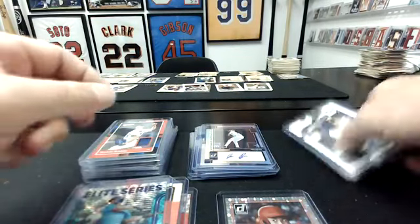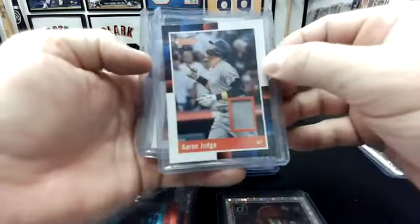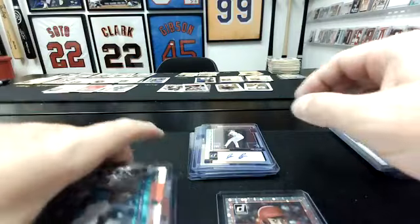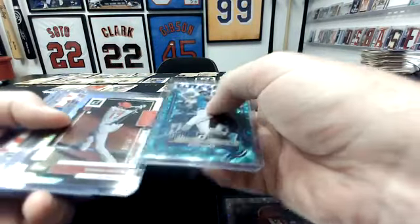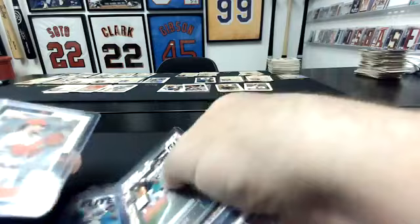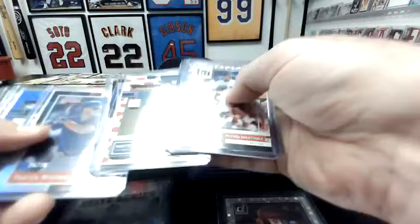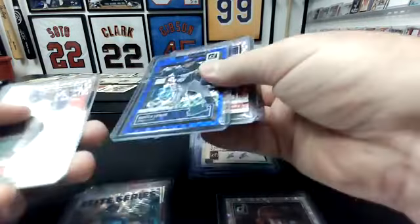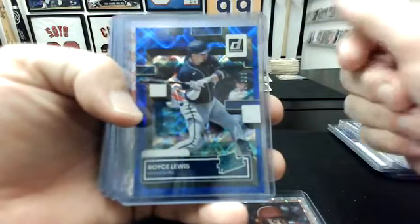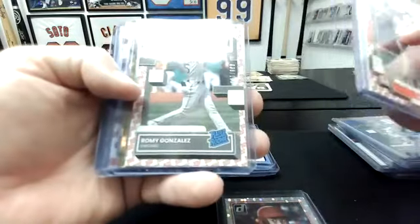So on the unnumbered base Wander Watch, two of them. Relics, Aaron Judge, Jordan Alvarez, Tatis, and a Walker Buehler red to 99. Let's see. All right. Royce Lewis to 249. We had a bunch that were over 100, but that's the only one that was worth top loading. To 100, Joe Morgan, Pedro Martinez, and Romy Gonzalez.